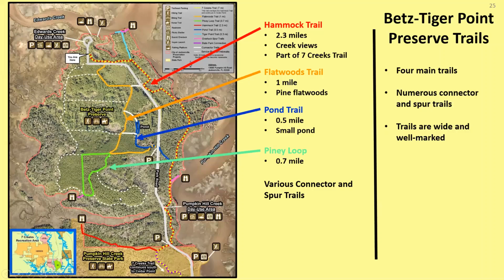So I think we've taken a quick look at all these trails. Now these connector trails kind of look like these other trails. I'm not sure they're as well maintained, sandy, kind of slow walking, and not much to see. I really think by far the best trail is that Hammock Trail.